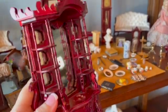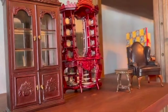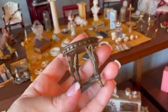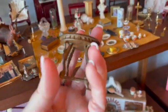This étagère is a gorgeous Town Square miniature also, and I just love the detail on it. It's got some good detail, some good edges, some curves that are beautiful. And then I've got this additional Bespaq side table, swan side table, and you can just see the quality in that piece. A different color wood.